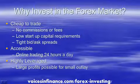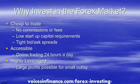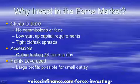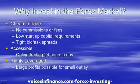So you don't have to pay commissions or fees like you would in the futures market, for example. The startup requirements in terms of capital are very low. You can start trading with as little as maybe $250 or $300. Again, that's unlike many other markets. We wouldn't necessarily recommend that you start with such a small amount, but at least you can get into the market for a small amount like that.